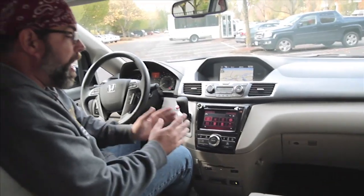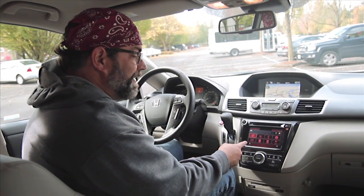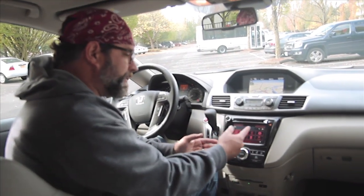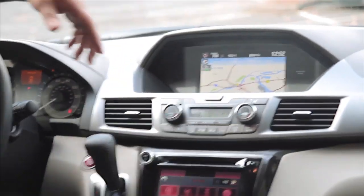You have several different audio sources. You have FM, AM, XM, CD, rear DVD, HD radio, of course USB and your iPod hookups like I talked about. Then you move up from there to the HVAC controls.